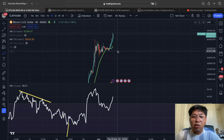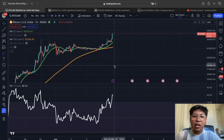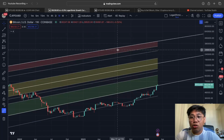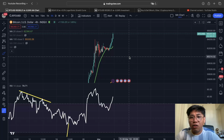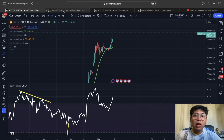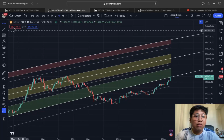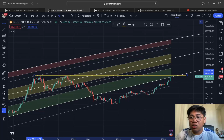So I think we can expect this to continue uptrend. In the hourly time frame, wala din tayong nakikitang bearish indicator. So we can still expect this to continue to the upside. Siguro, maybe around the 66,000 US dollars or 67, roughly around that area. And that would bring us back to the all-time high ni Bitcoin. So previously, the all-time high ni Bitcoin was playing around the 69,000 US dollars.